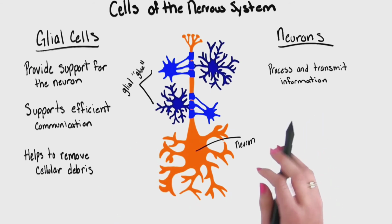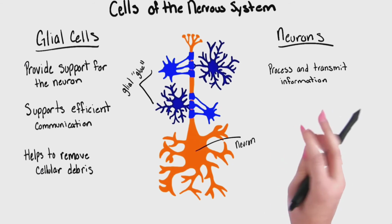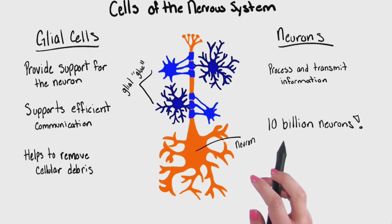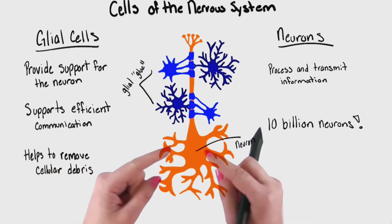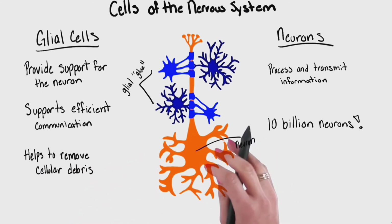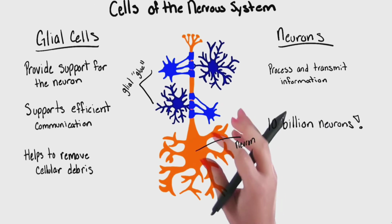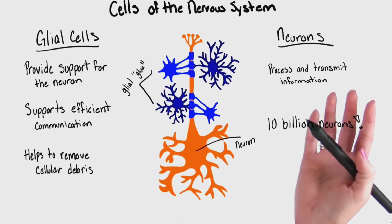The neurons are cells that process and transmit information in the nervous system. They receive information, they integrate that information, and then they generate messages. There are approximately 10 billion neurons in the human brain, and even though they're located very close together, most of them don't actually touch. Each neuron has about 10,000 connections to other neurons, which allows for literally trillions and trillions of neural connections. This makes the brain one of the most complex structures we know.